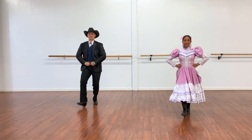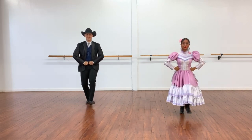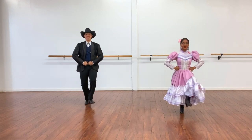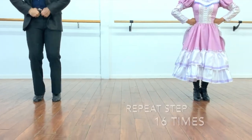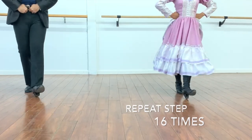5, 6, 7, 8, and 1, 2, 3, 4, 5, 6, 7, and 8. You're going to repeat this step 16 times, starting with your right foot.